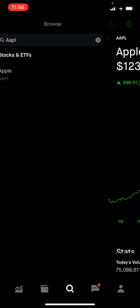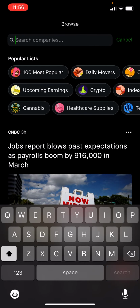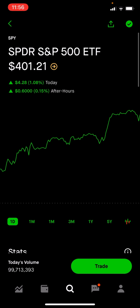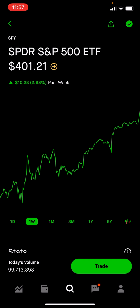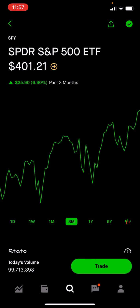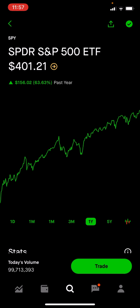And the second way you can actually make money is by doing something like swing trading. For example, let's take a stock like SPY. For those who don't know, like I mentioned before, this tracks the overall S&P 500, which is a good tracker of the overall stock market. So you can see in the last week, it's up around 2.6%. In the last month, it's up 2.9%. The last 3 months, it's up 7%. In the last year, it's up over 63%.